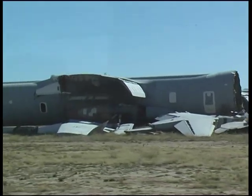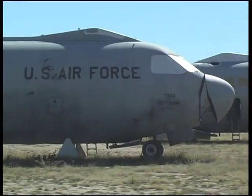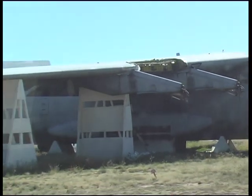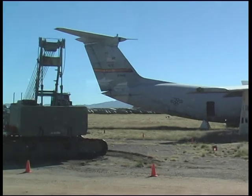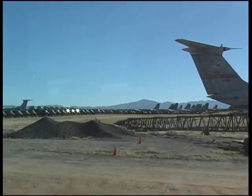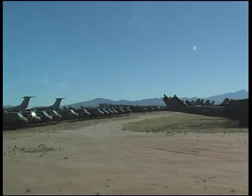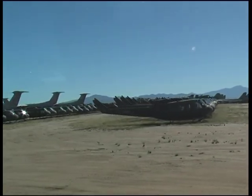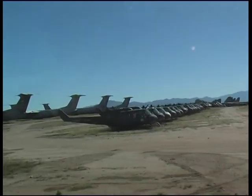Right up here on the right, on the left of us, we have the guillotine. It's laying just underneath the... Yeah, and more B-52s in the background that haven't been chopped up. Out of the hundreds of B-52s they've scrapped, they say they have around 51 left to go, and then that'll be it.